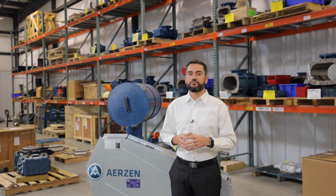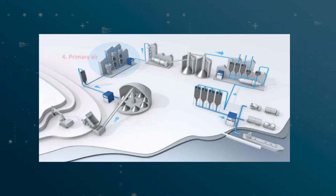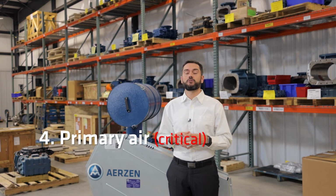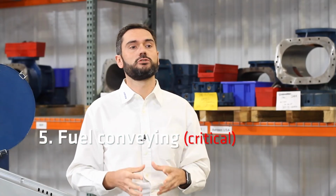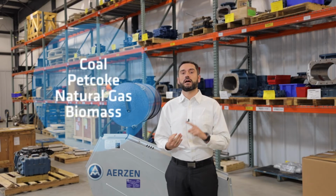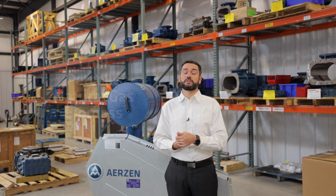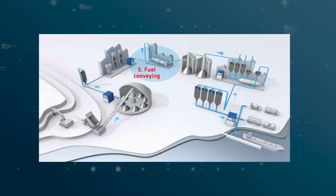The second section where you can find Aerzen blowers is the combustion or calcining. There, we're going to have the most critical applications in the whole plant, which are primary air or combustion air, that supplies the amount of oxygen needed for the combustion, depending on the type of fuel the cement plant uses, which can go from coal, petcoke, natural gas, biomass, or even tires, depending on the availability of the fuel. You can also convey those materials pneumatically to feed the feeder and then end up in the calciner.